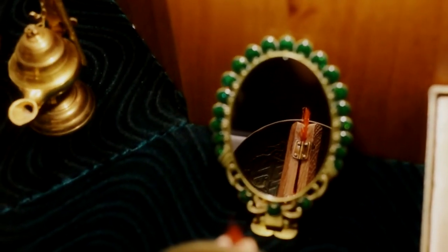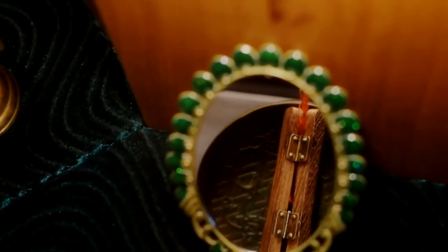There are magical ones among Chinese mirrors. One of such mirrors is on a stand. The mirror has a relief, a dragon pattern. You can see it in the mirror behind.